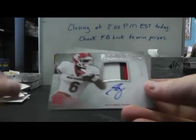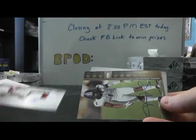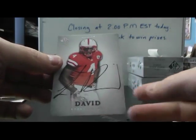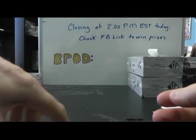patch autograph, 885 Mohamed Sanu, 885 patch autograph, insert of Janoris Jenkins auto and Levante David auto. And that will officially do it, Zach.